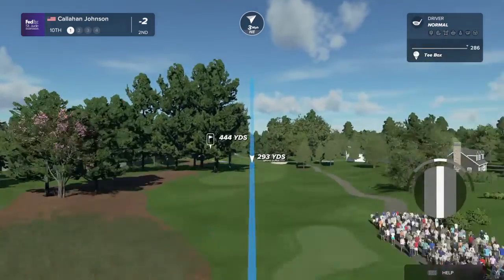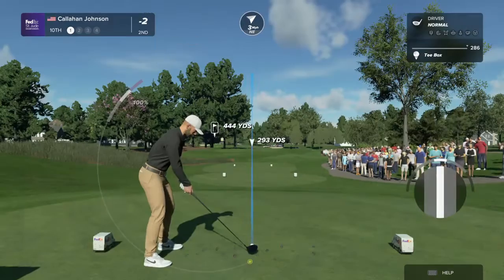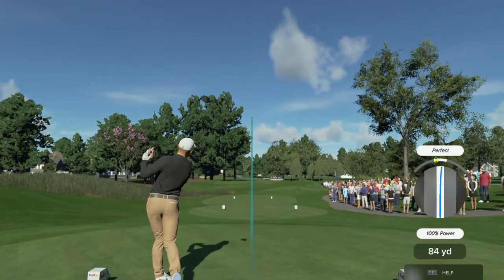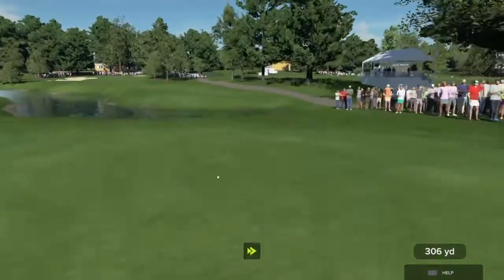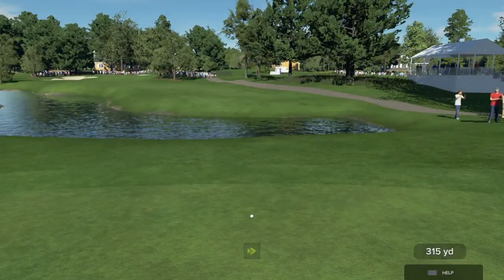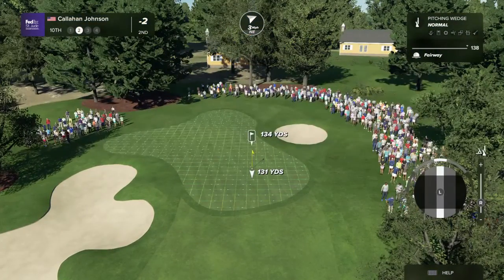The 10th at TPC Southwind is a par 4 that plays just over 450 yards from the back tee. A lot of players take less than driver here to position their ball for the best approach to an uphill green that has a number of tiers on it. Accuracy on both shots is required. What kind of shot are they facing here, Henny?